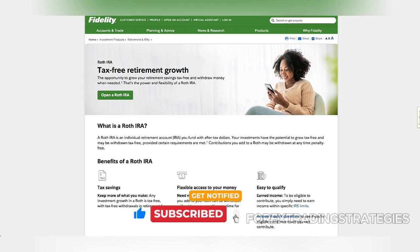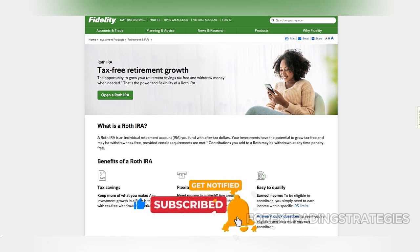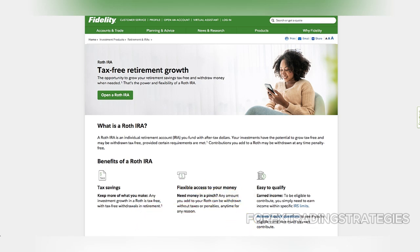The Roth IRA has gained popularity as a favored retirement savings vehicle, with over 27 million accounts holding nearly $1 trillion in assets in the United States. Fidelity Investments, a prominent player in the financial services industry, offers a Roth IRA that appeals to both novice and experienced investors. An astonishing statistic reveals that Fidelity's customers can potentially grow their investments without ever incurring taxes on qualified withdrawals, thanks to the tax-free nature of Roth IRAs.